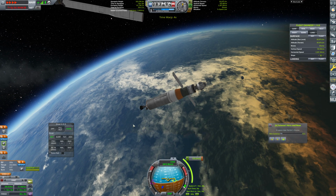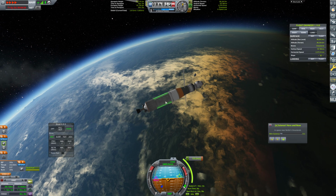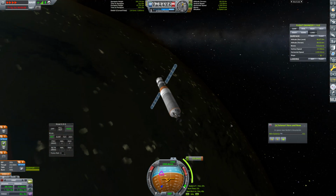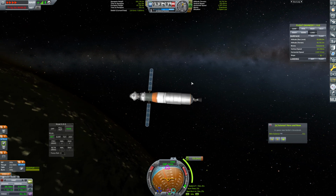Physics warping that turn. It's going to be a fairly slow turn. We have a lot of mass in this right now. Like, look at how much delta V we have right now. We have 5,000 meters per second. This is so hilariously overbuilt. But it's all fine.